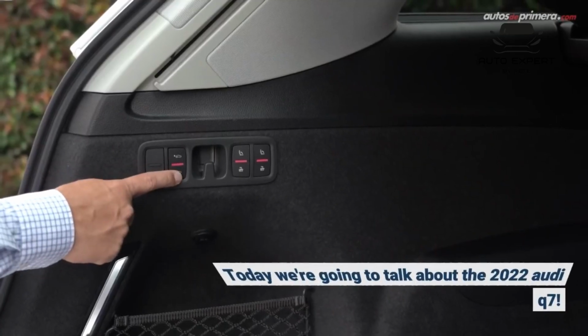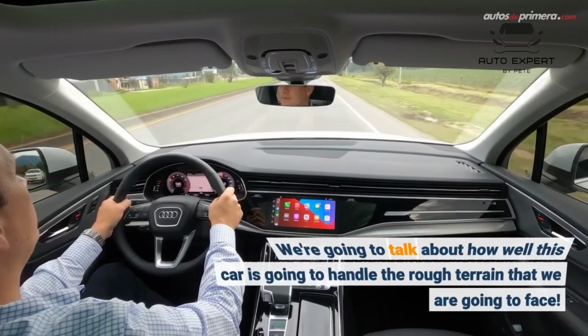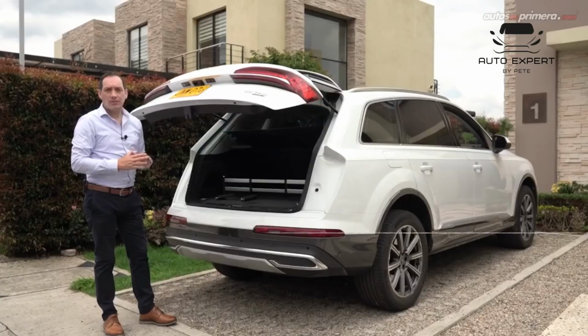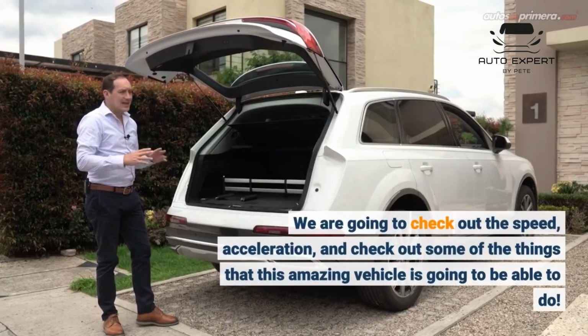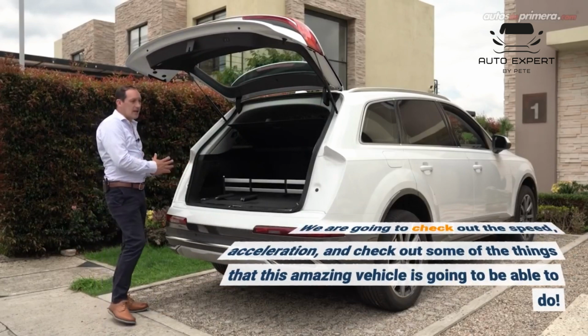Today we're going to talk about the 2022 Audi Q7. We're going to talk about how well this car is going to handle the rough terrain that we are going to face. We are going to check out the speed, acceleration, and some of the things that this amazing vehicle is going to be able to do.